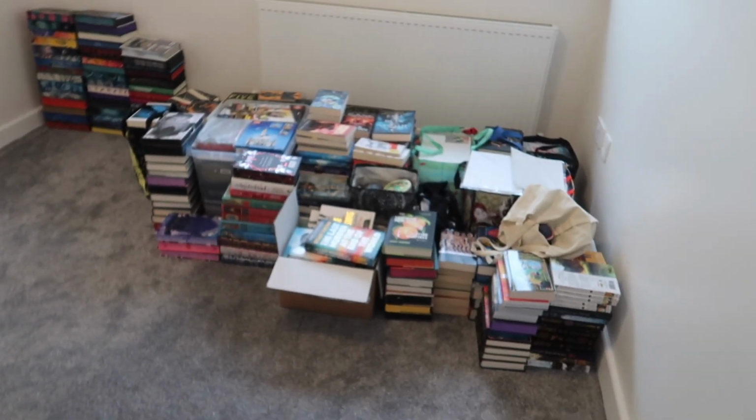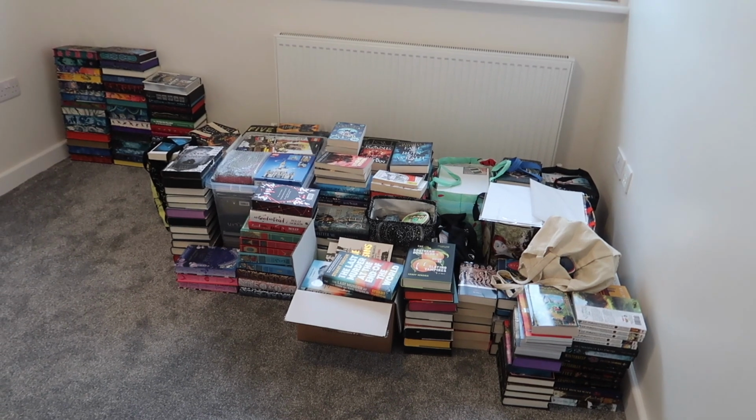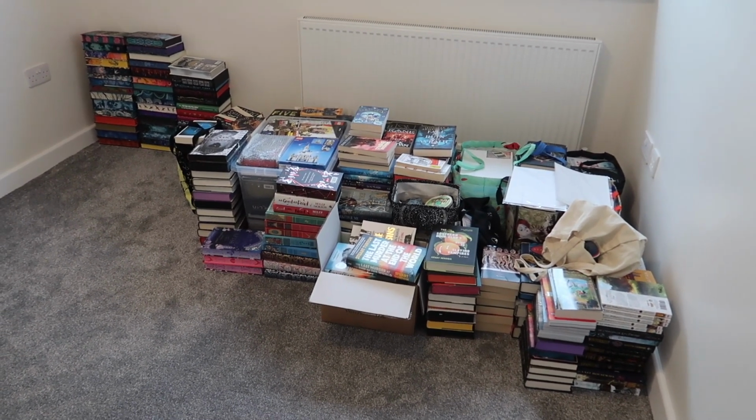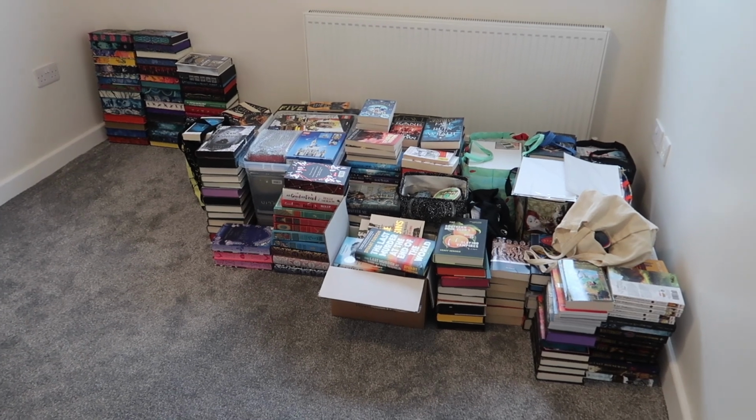Again, I think I'm going to put a shelf here just so that I have an extra one for now, and I'm going to try and get as much of these on shelves as I can, but there will definitely have to be some that will be going, which is a bit of a shame, but I don't need this many books, guys.